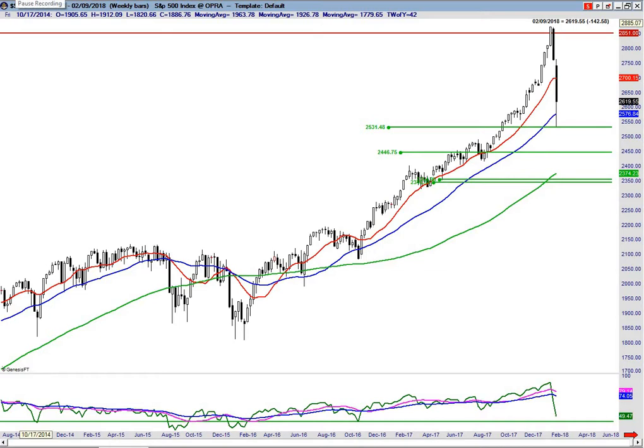Just a quick look at the S&P, where it is today. We had a test of that level I mentioned in the previous recording, right at the 2531.48. I think it was 1 point above that level I mentioned last time. And we had a strong rally up Friday, that in this case is indicated by this tail on this weekly chart. Each bar is 1 week.